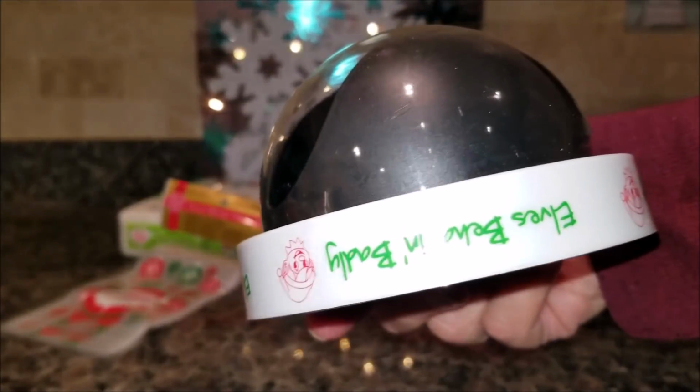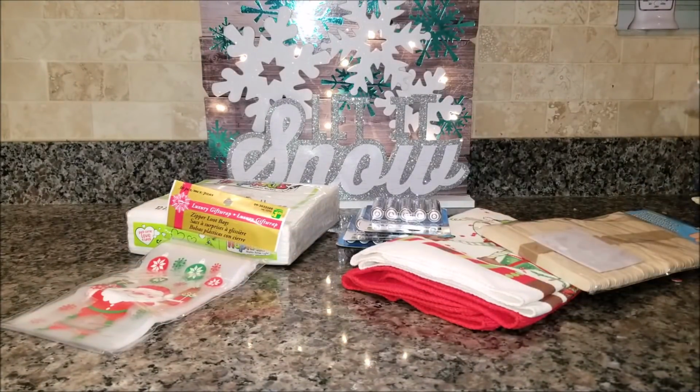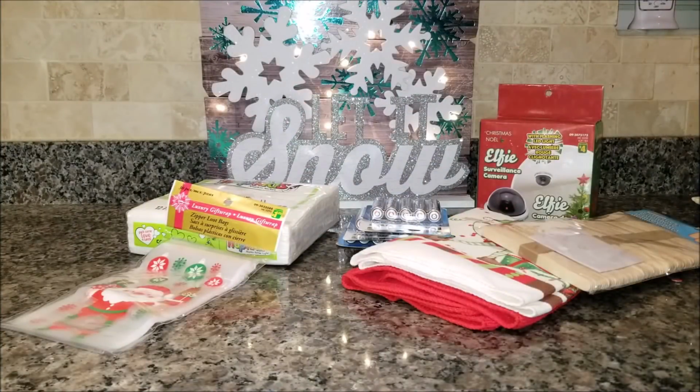I thought that was super cute. Definitely something different to add to our mischievous little elf here. So we picked that up. So I was happy. Good find.